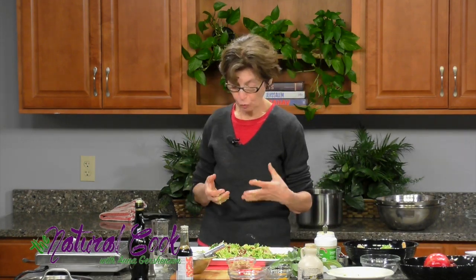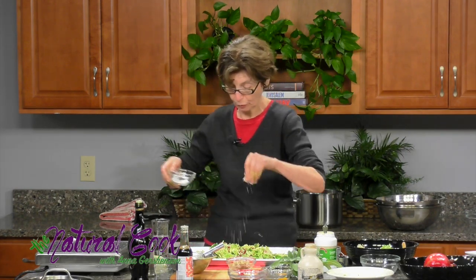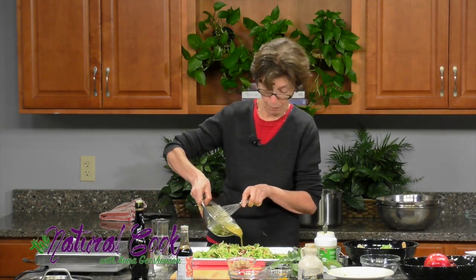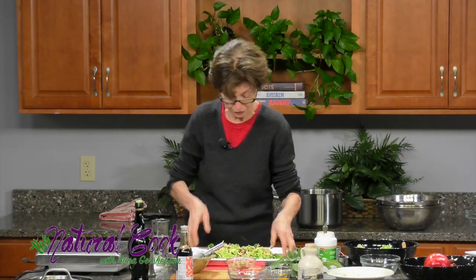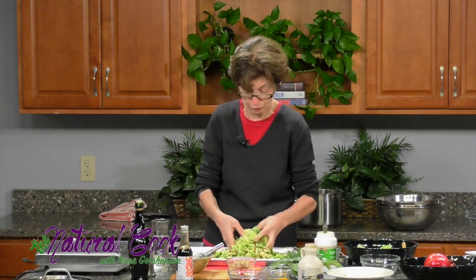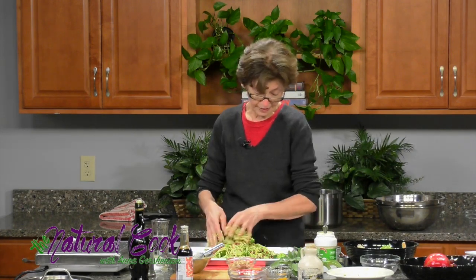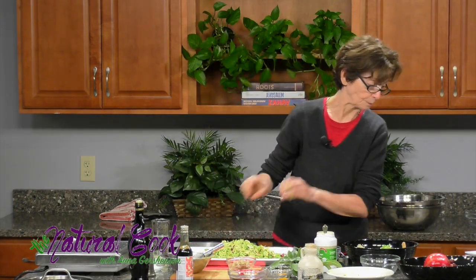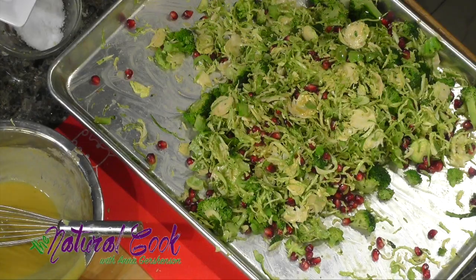The pomegranate gives you sweet and sour flavors. And I will add a little more salt and a little more dressing because Brussels sprouts by themselves are pretty dry because they are raw. So they can really accommodate more dressing. And our salad is ready. You can plate it and you can decorate it with some sage.